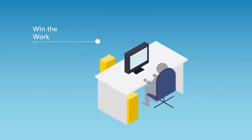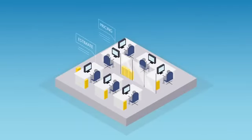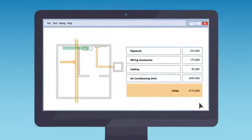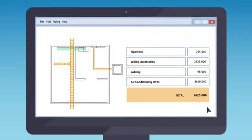Win the Work enables MEP contractors to do just that through estimating, pricing services and graphical takeoff. For example, we provide intelligent software for accurately and quickly estimating materials, a great example of a service that can help contractors to win the work.